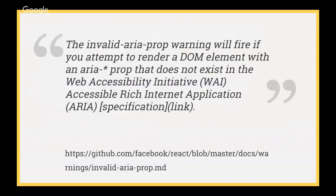So if you do try that, you're going to get a warning when you load your application that just says that you're trying to render a DOM element with an ARIA property that does not exist. And we even provide some suggestions. So if you've misspelled described by or labeled by, maybe forgot an L in labeled by, it'll suggest the correct spelling to you in the error.